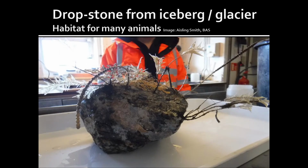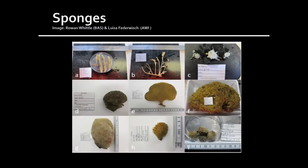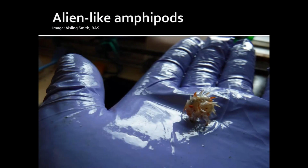And the drop stones that I mentioned earlier, so bad for equipment, fantastic for animals. So you can see on here, these are not plants, these are all different animals. We've got corals, we've got hydroids, we've got bryozoans, and those then themselves become habitats for lots of other animals. Sponges, also a great habitat for other animals.